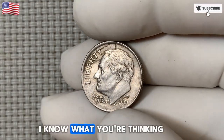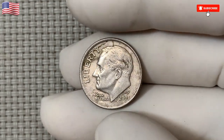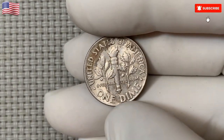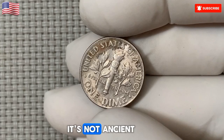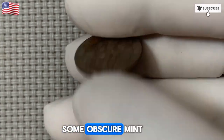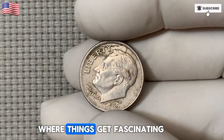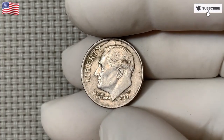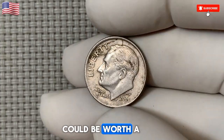Now, I know what you're thinking. A dime? From 2001? That's not even old. It's not silver, it's not ancient, and it's not from some obscure mint. But here's where things get fascinating. Because this tiny, 10-cent coin, if you've got the right one, could be worth a small fortune.